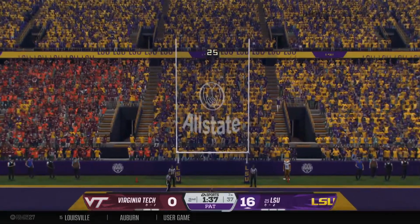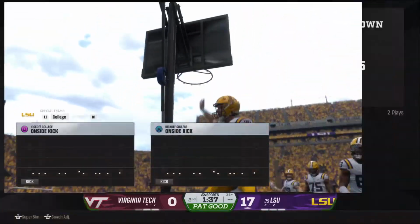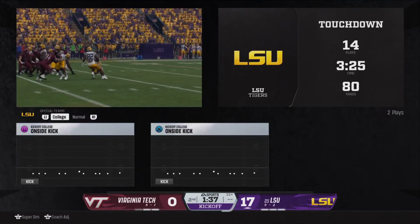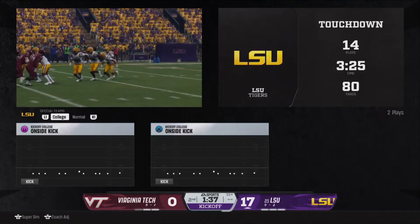Well, they've been calling his number, running the ball a lot on this drive, Dave. That's an outstanding run right there. But whether it's designed or whether it's off script, scrambling around, this defense can't find a way to corral this guy. And if I was on offense, I'd keep letting him do this.